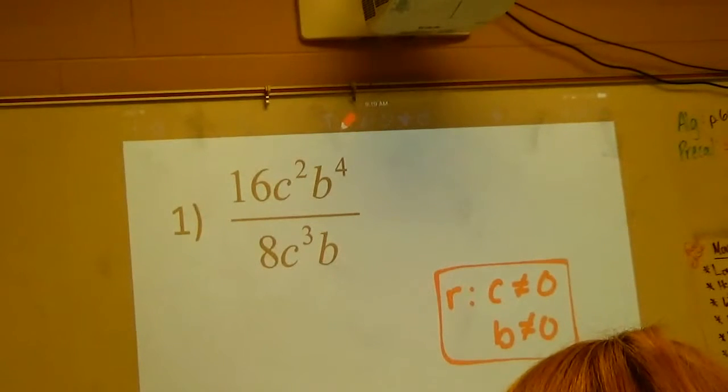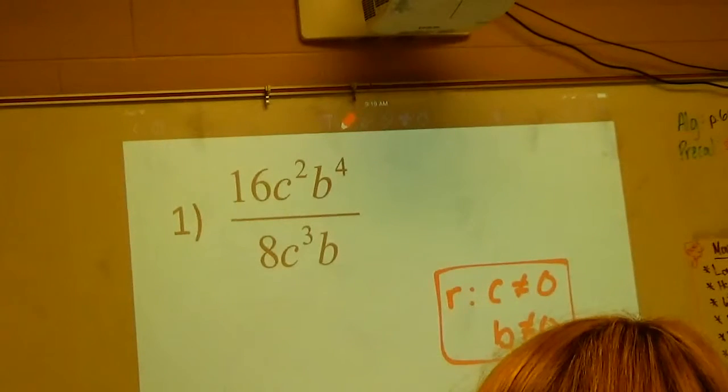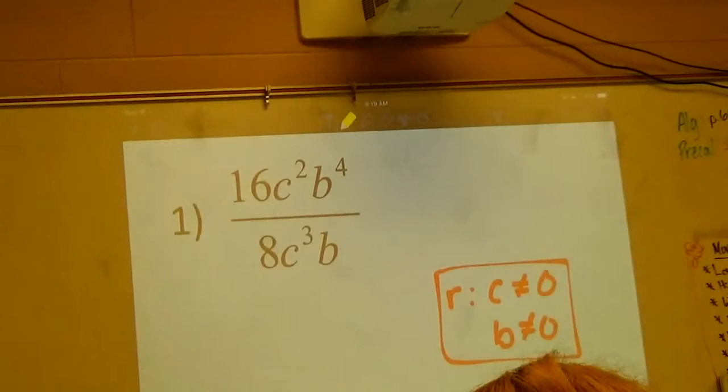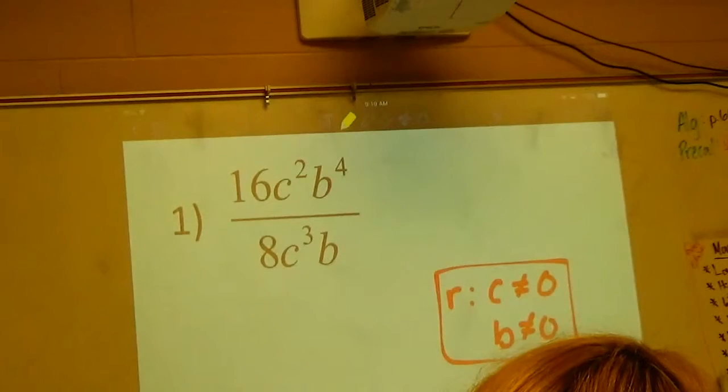For these, you're going to have more than one box for each problem. We'll come back to those, and I'll re-explain it once we simplify. But we can simplify now, right? What can we simplify? Let's just work with the numbers first. How can I simplify 16 and 8? Can I simplify 16 and 8?